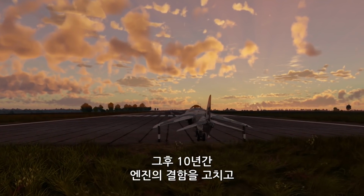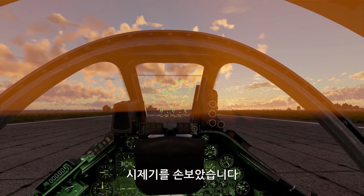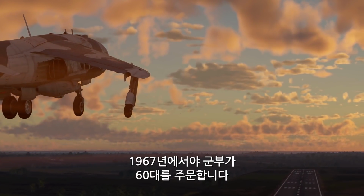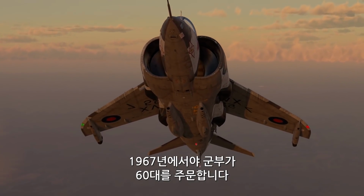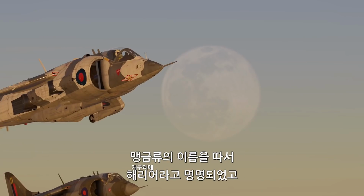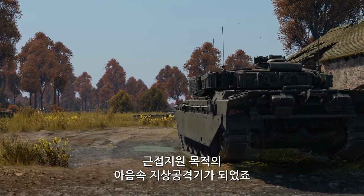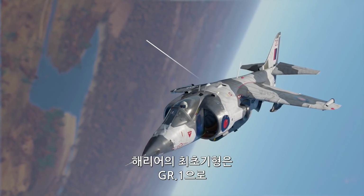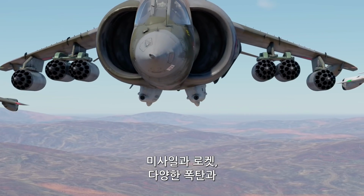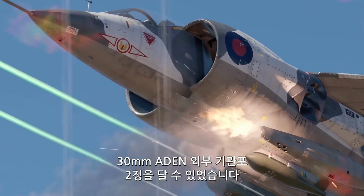The next decade was all about ironing out all the kinks of the new engine and the Kestrel evaluation aircraft. The first prototype took to the skies in October of 1960, and in 1967, the military finally ordered 60 aircraft for service, which was designated the Harrier after a bird of prey. It was a subsonic ground attack aircraft primarily used for close air support. The first model of the Harrier series, called the GR-1, could carry missiles and rockets, several types of bombs, and 2 30mm Aden cannon gun pods.